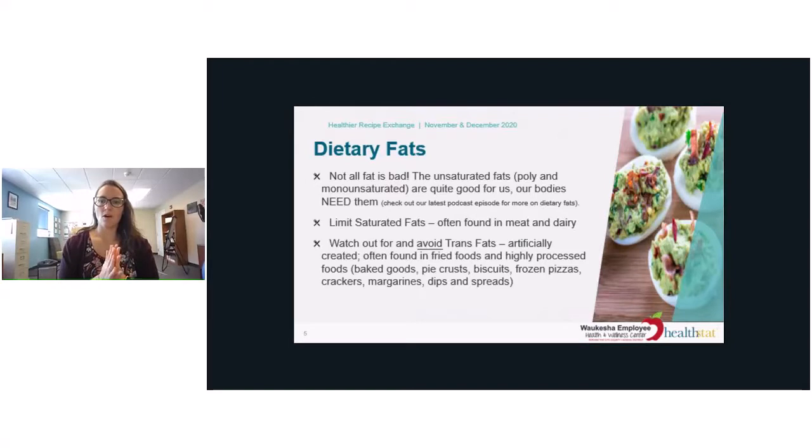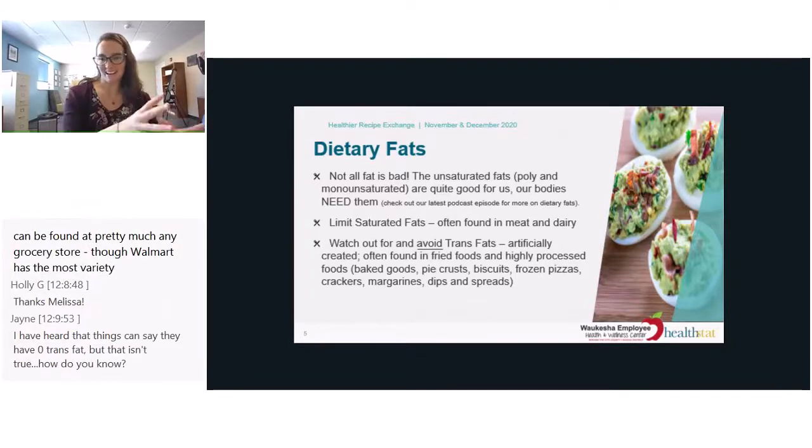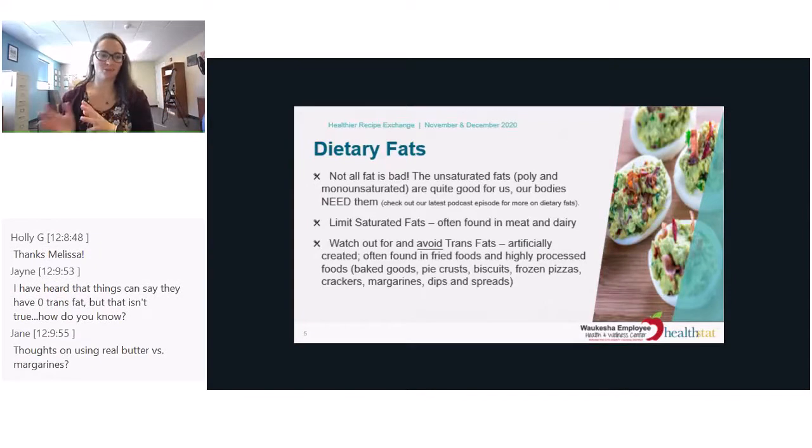So, like I said, some fat is good, the right kind of fat, but there's also fat that you want to be aware of. And let's see, I have a couple things coming in the chat box here.